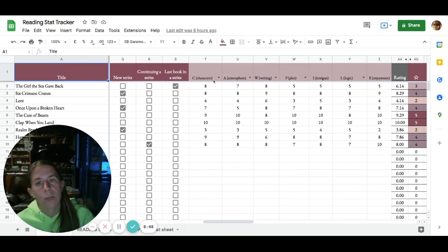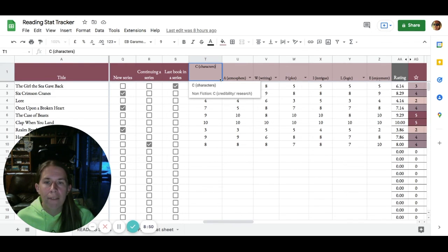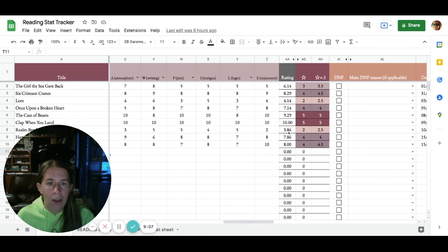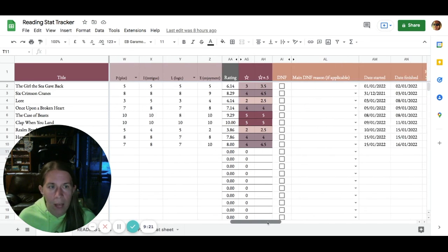And one new thing that she added for 2022 is you can look at it for nonfiction. And so they are fairly similar. It still goes by the acronym of CAWPILE. So what you would do as you add the numbers in, it starts to add it up, and she's got formulas in there, and it generates out to a rating out of 10, and then what that would translate to as solid numbers and as half stars. So I have found this incredibly helpful, and it helps me think about the books as well.